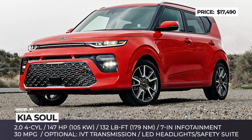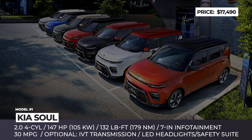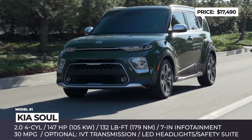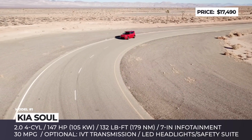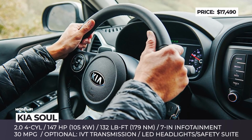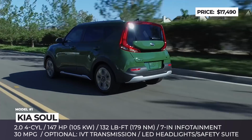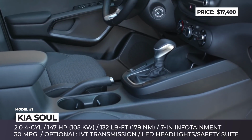Kia Soul. Being a borderline crossover hatchback mix, the Kia Soul no longer wishes to be a boring box on wheels, so in 2020 we'll be seeing a revitalized and sprucier model. The lineup consists of 6 trims: LX, S, somewhat off-road equipped X-Line, Designer EX, Sporty GT Line, and GT Line Turbo. The main powertrain across the range is a 2-liter 4-cylinder with 147 horsepower and 132 pound-feet of torque, coupled with a 6-speed manual, but an extra $1,500 will get you an automatic intelligent variable transmission.